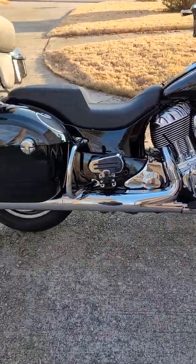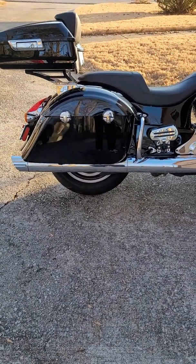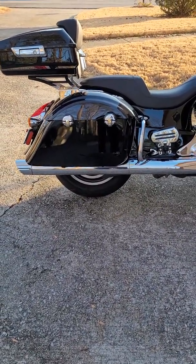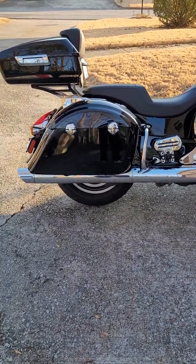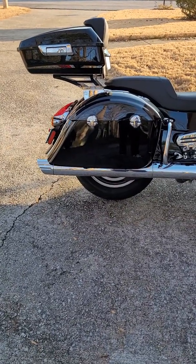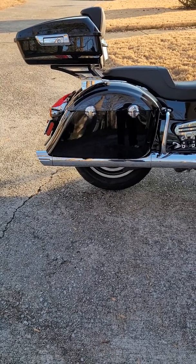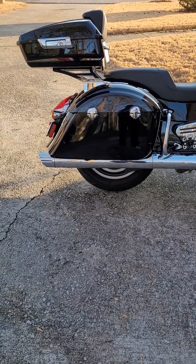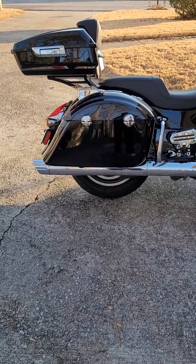I thought about changing the exhaust to the Tab Performance with zombie baffles. I want something aggressive. Even though this sounds good, don't get me wrong, I bought this from someone that upgraded really quick, so I didn't pay Indian's price. I feel like for that exhaust and tips, $1,000 is too much.